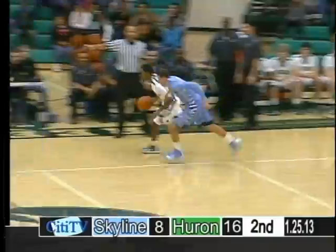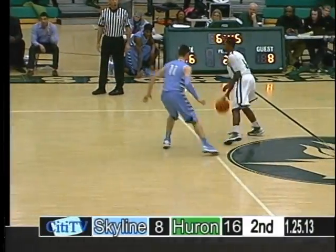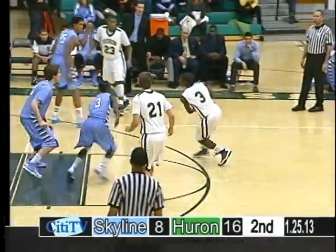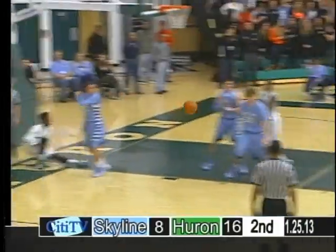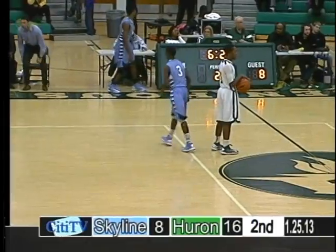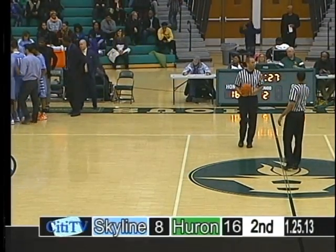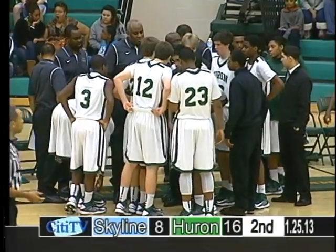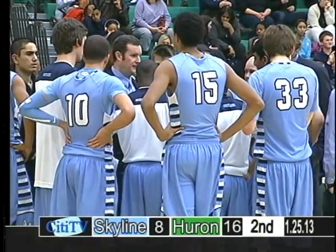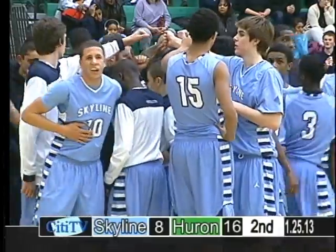Baskets the entry pass. Clark playing aggressive defense. Now Bass will back it out. Sims would drive the baseline. He'll pass it off to Walker. Back it out to Bass up top. And Huron will call a 30-second timeout. There's a look at Mike Lovelace, the head coach for Skyline, instructing his players.